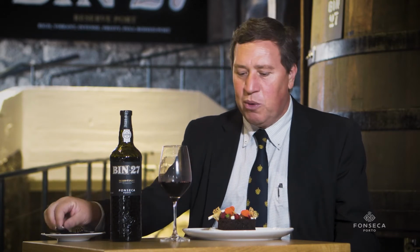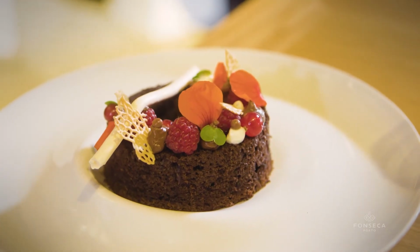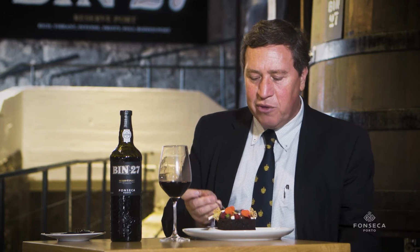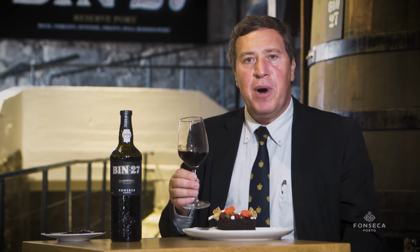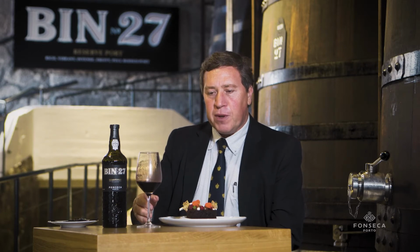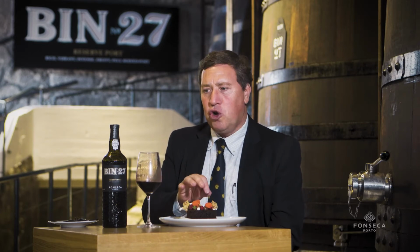And that's what makes it the perfect combination at the end of the meal, either with what we have here, which is a really delicious chocolate cake, where the richness of the chocolate is rich, it's full, and will combine perfectly with the tannins and the fullness of this full-bodied Bin 27 port. And this combination of chocolate and Bin 27 is excellent.